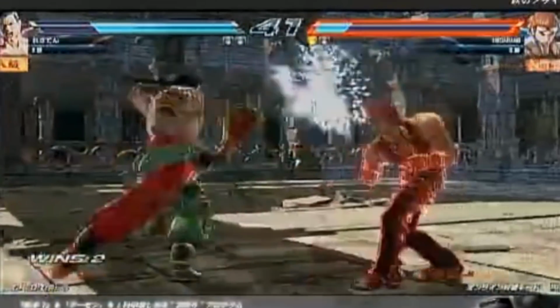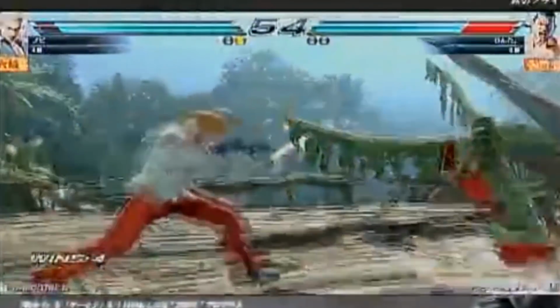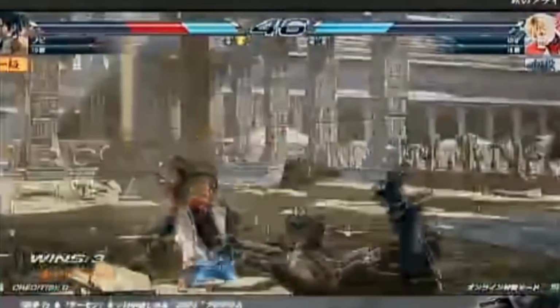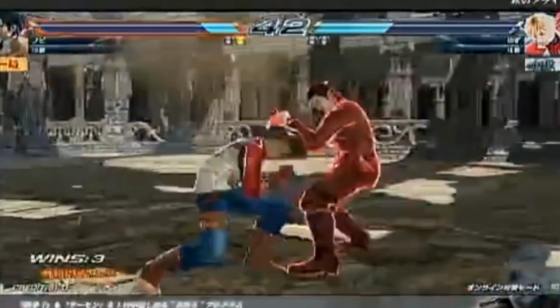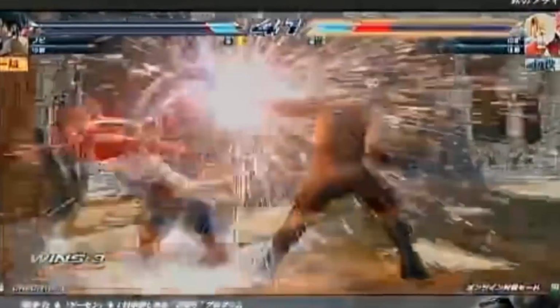That to me is really surprising, because the new rage arts can really only be used at the end of your life bar, which basically limits it to only being used as a comeback mechanic. So I don't know what that was really about, but if they're trying to get rid of comeback mechanics, I don't think their current implementation of rage arts is the way to do it.